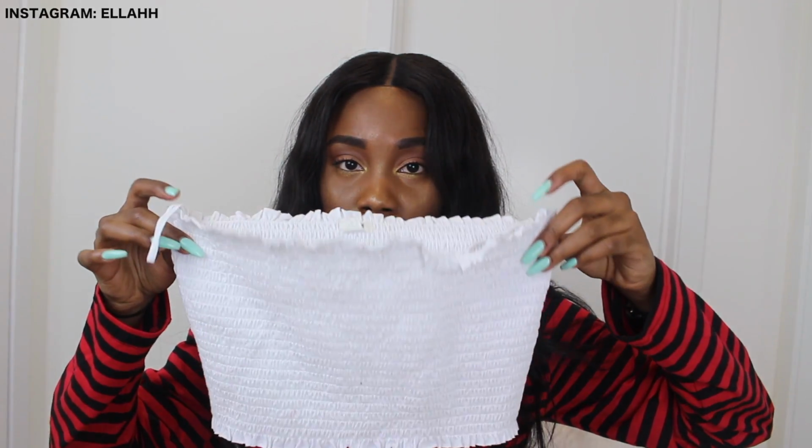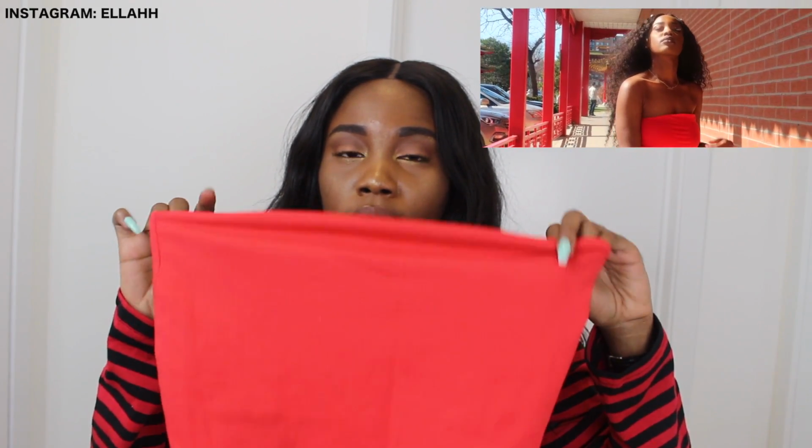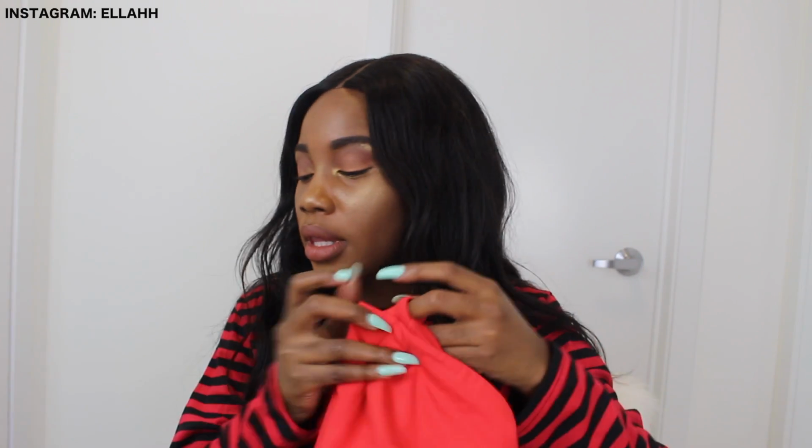I actually got this in a small. For the other style, I got it in a medium. If you notice, for the smocked ones, I got a medium because they have a tight fit, so I suggest getting your actual size, not a smaller size. But for these, they don't really hold your chest that much, so I had to get the small. I got this one in this color, and also in black. I think I used this in one of my fashion videos, my fashion film, so you guys will probably see this one there.